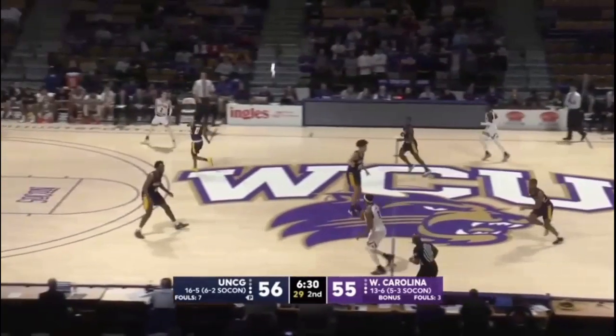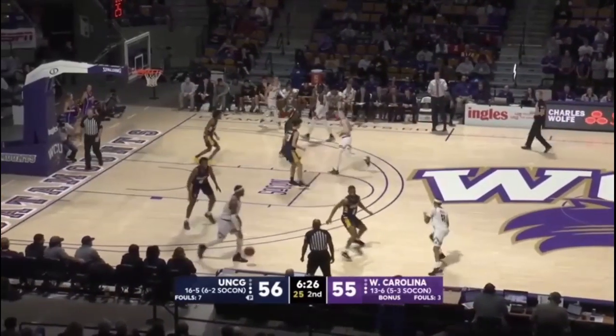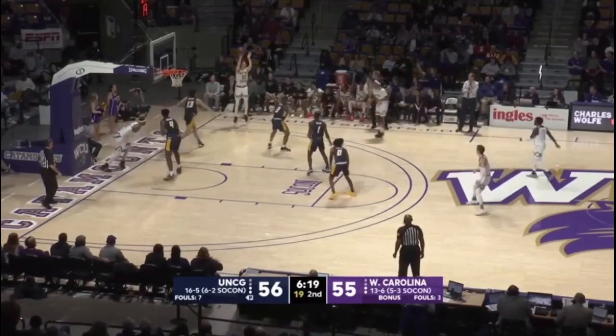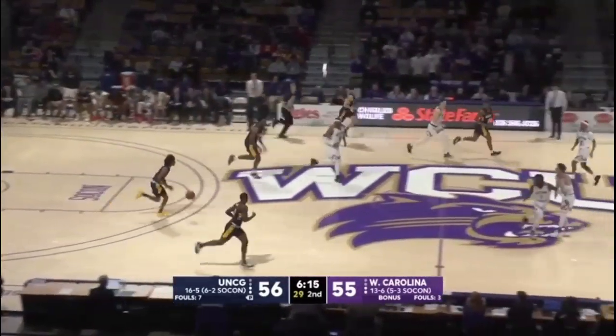6 points on the night. Unusual to see the Spartans going down low. They've attempted 35 threes in this game, but now they're finding success in the paint. Dotson kicking it out to Steger. A 3 would have been huge if he could have knocked one down, but he can't connect.